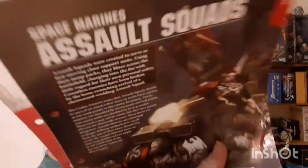Next, we're moving on to Space Marine Assault Squad. Again, this is another squad that you're not going to encounter in the freebies from this magazine, because this is an original Marine type squad. Assault squads use the little cross symbol and have for decades. Assault squads were created to serve as fast-moving close support units. Using their jump packs, they blaze across the battlefield, charging into the foe with little regard for their own personal safety, and countless enemies have been broken by the bone-crunching arrival of chainsaw-wielding assault squads.